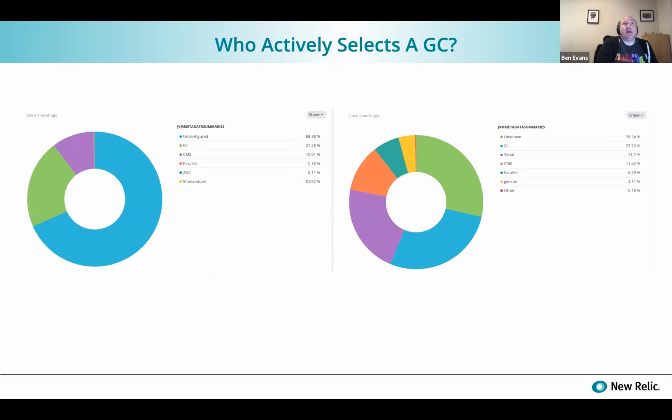So 68% of people do not configure a garbage collector. So what that means is, in theory, they would get parallel on Java 8, and on Java 11, they would get G1. Now, what actually happens is that you'll notice on the right-hand side, we've got the serial segment, which is the purple one. It doesn't appear on the left-hand side at all, but it's what actually happens. So in 21% of cases, people end up with the horrible serial garbage collector when they didn't ask for it, but that's what's happened anyway. So this I think is quite interesting.